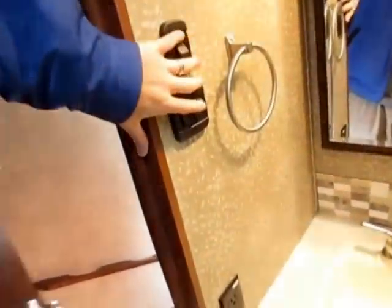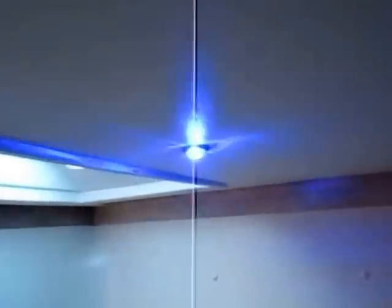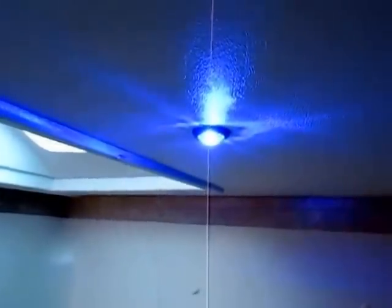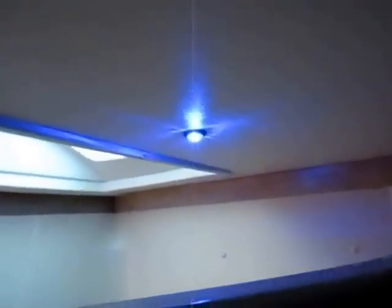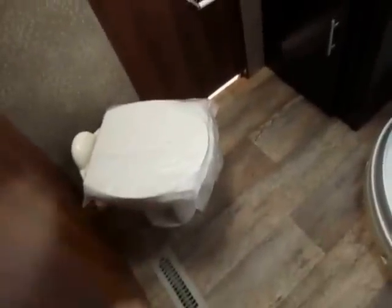So as we come upstairs, a couple things here. We've got all kinds of lighting. Obviously, we have one switch lighting in the bathroom, but this little blue light doesn't seem like much sitting here. But I'm telling you guys, at night, when this thing hits that white shower wall, it makes the whole bathroom glow. It's a night light. It's not bright enough to disturb anybody. It's just bright enough to let you see in here to do your business and hop back to bed.